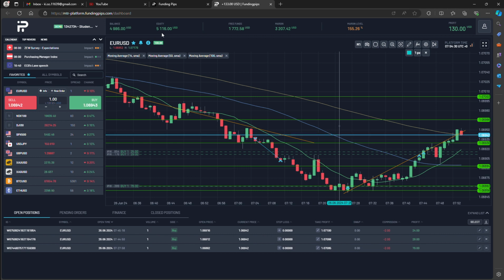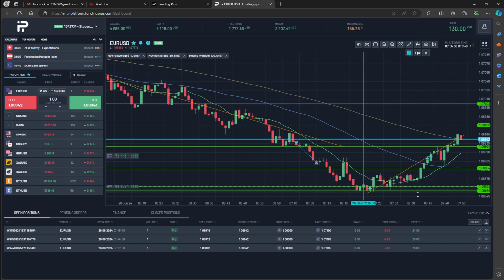I was almost at 3%, but it started to drop right here. So it looks like there's some resistance there. There seems to be resistance. It's settling upon that 100 period moving average right there.